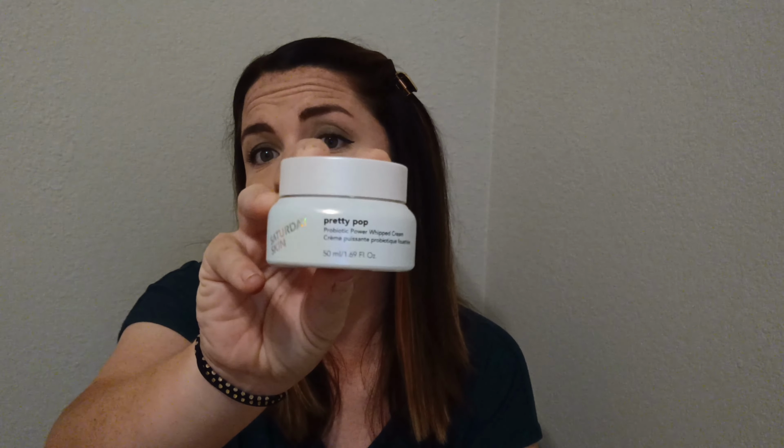And now that I've had a chance to use them, what are my real thoughts on them as far as suitability? So we'll go ahead and move on to the Saturday Skin Pretty Pop Probiotic Power Whipped Cream. I've been using this as an evening facial moisturizer. I really like the texture on this. I was worried this might be a little too heavy for my summer skin, because in the summer I need a light moisturizer, and in the winter I need a thick moisturizer, because in the summer I'm more prone to humidity related breakouts. But this has been pretty good.